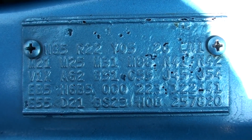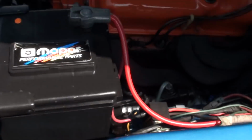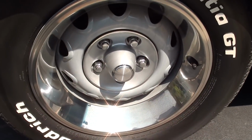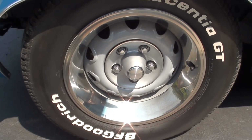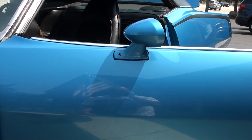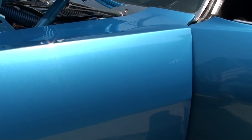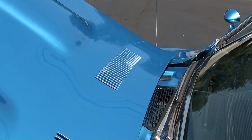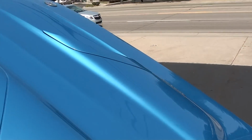There's your fender tag there. Put a photo of it on the web as well. Great car, guys. Just a good, straight driver. Dual sport mirrors. That's just some wax in the vents there, guys.